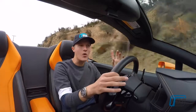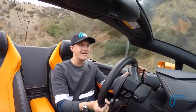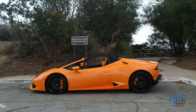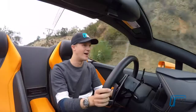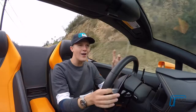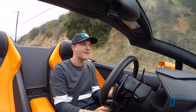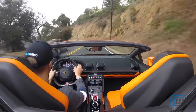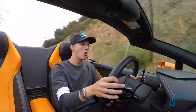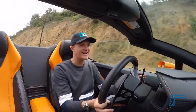Shockingly, today it's actually quite cold and very cloudy in LA, but I simply didn't care because there is no way that you get a convertible that has a V10 in it and a Lamborghini badge and drive it with the roof up. In fact, I'm pretty sure a lot of Lamborghini owners only drive their convertibles in the rain, but they're like, it's a convertible Lamborghini, I gotta put the roof down. And when you have a soundtrack like this, oh, it's just too good.